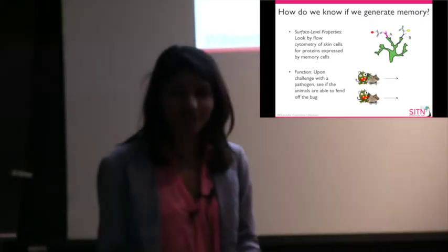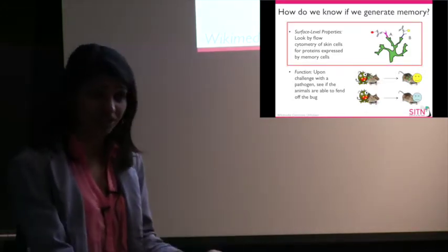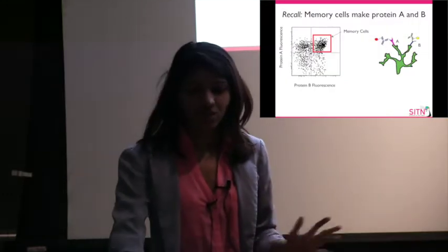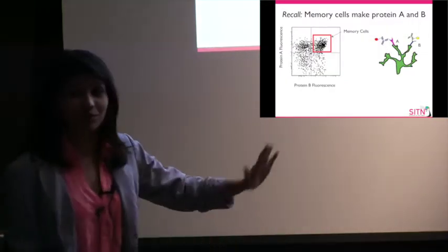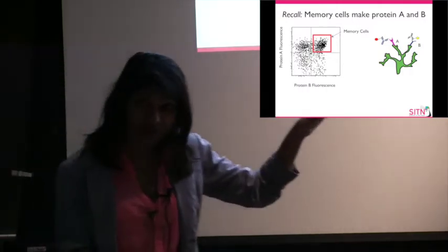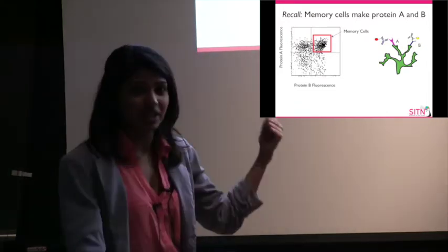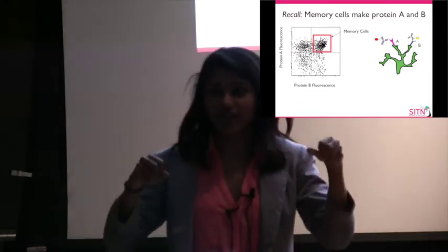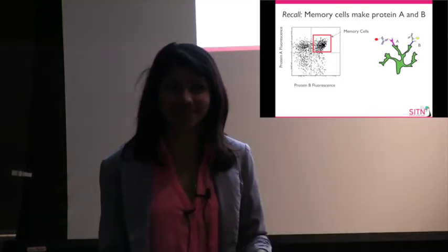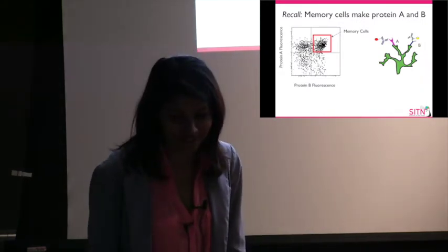But because we can do all of this an easier way by just looking at the proteins that are expressed on the surface of the cell, we're going to do this by flow cytometry. So if you remember, we're going to call them, again, protein A and protein B. And these two proteins are expressed or made by memory T cells. Let's say protein A is very important for allowing the cells to be in the skin for a very long time. Protein B, we actually still don't know what it does. So maybe you guys can help me figure that one out.